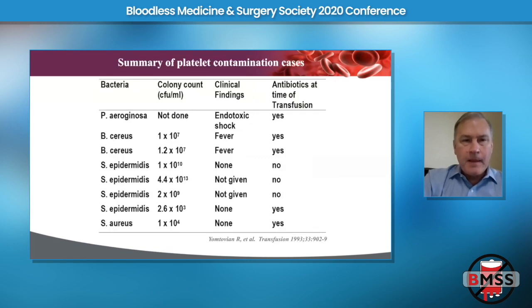So just to give some perspective on what these numbers mean, this is a summary of platelet contamination cases from the blood bank at Case Western Reserve in Cleveland, where Rosalind Yomtovian looked at the contamination of platelets and found that there was fairly high contamination rates in the platelets that they were transfusing in their patients. This is a problem that has disappeared because we're doing bacterial testing now. But at least back in 1993, this was the leading cause of death following the administration of a blood product. So I think our 99% removal of bacteria is adequate in combination with antibiotics during the course of cesarean section.